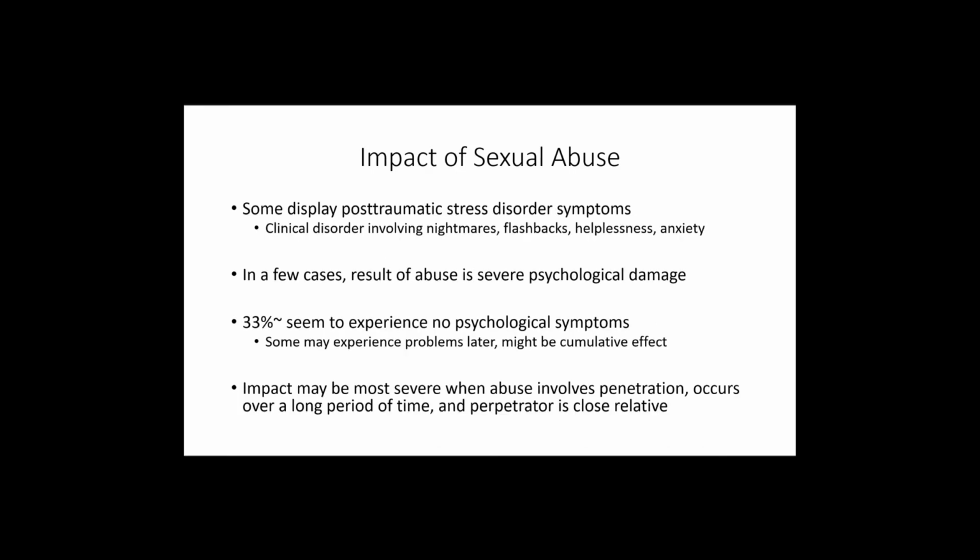Impact of sexual abuse. Some display post-traumatic stress disorder symptoms, which involve a clinical disorder involving nightmares, flashbacks, helplessness, anxiety. In a few cases, there's severe psychological damage. About 33% show no psychological symptoms, and the impact may be most severe when abuse involves penetration and occurs over a long period of time. So the severity of the sexual abuse and the duration, kind of like other stressors, impact the negative effects of the abuse.